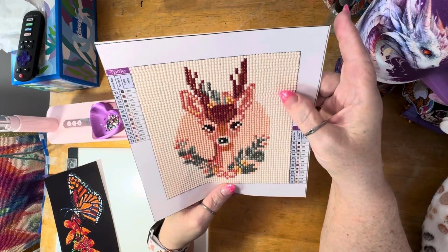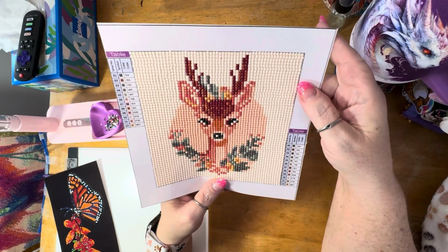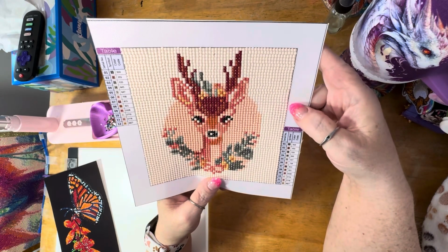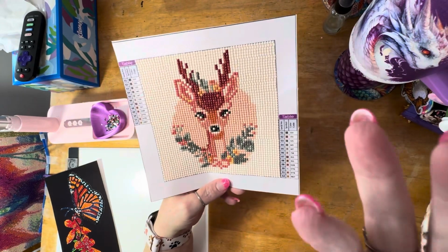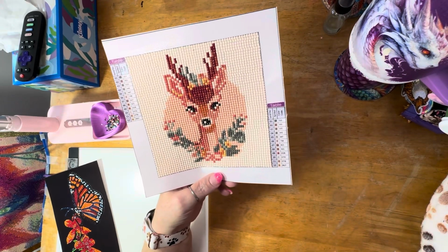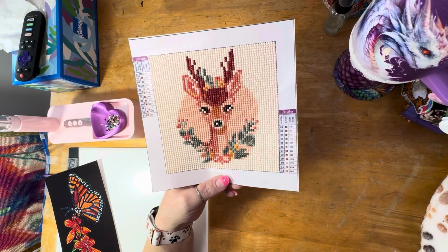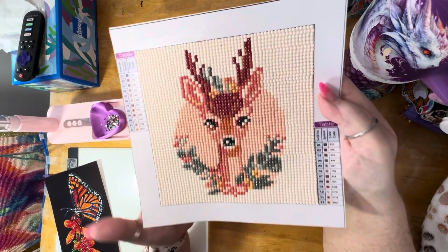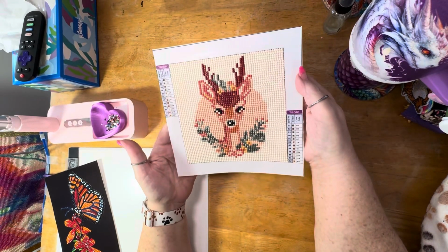My jaded self, I expected these to be kind of not so great. That was my immediate thought: okay, it's going to be the cheapest possible materials. It's going to be the cheapest possible inks. It's going to be the cheapest possible glue. So my expectations were pretty low. I'm happy to say that it worked out beautifully. I don't even think it looks that pixelated for this size, to be honest with you.